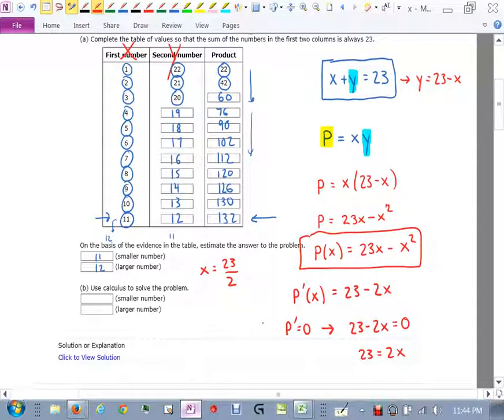So to prove that that's where I'm going to have a maximum, that p will have a max, I take my number line and put my critical number, 23 over 2, here. It splits up my number line, and now I pick some test points, something to the left and something to the right of that. Now 23 divided by 2 is 11.5, so I can pick anything to the left of this, so how about I pick 1? Anything to the right of that, so how about I pick 20?